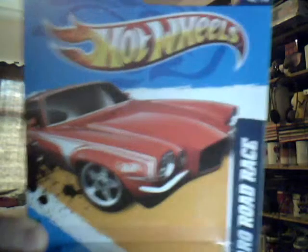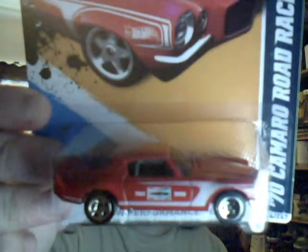Anyway, enough of that. We now move on to the 70 Camaro Road Race, one that I must have missed. Cars are slightly bent here, so obviously they've probably been hanging around and they've just packaged them badly. So again, bad on the USA staff, but oh well. Lovely shade of red, this. Lovely colour, and a lovely car in general.